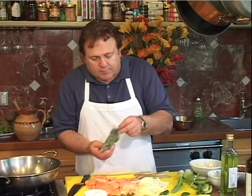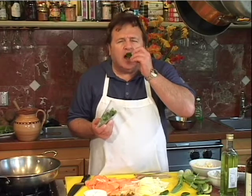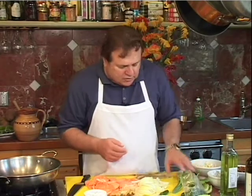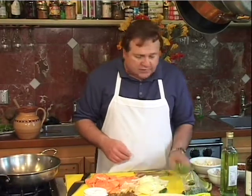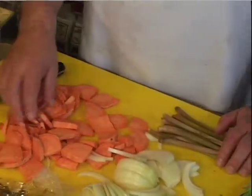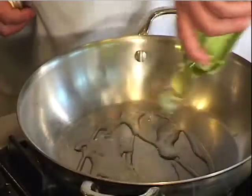These are kefir lime. This is from a lime tree. And boy, what a smell. Just incredible. Then we're gonna use regular onions and these are leeks. Make sure you clean them. Okay, now to put this together, we gotta use a neutral oil, first of all.